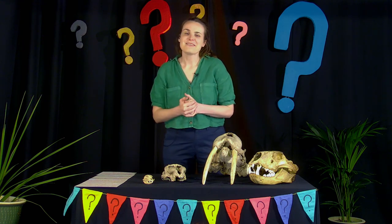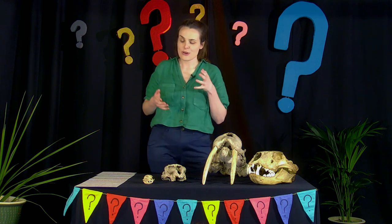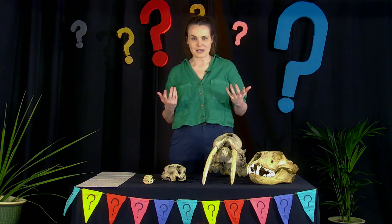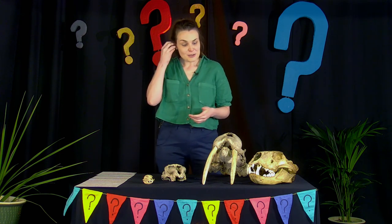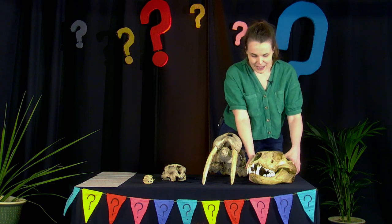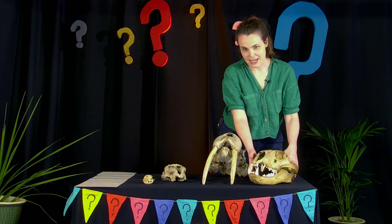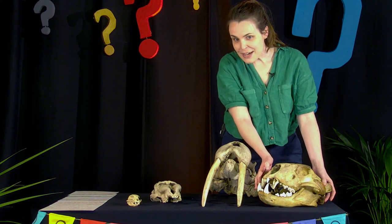Okay, so now it's time for Guess That Skull. And today we've been borrowing some exhibits from the Wollaton Hall Natural History Museum, and they've loaned us these exhibits so we can talk to you about different skulls and different animals that we have in our world. So we're going to go through them and see if you can guess what they are as we go along. Okay, we're going to start over this side. What do you at home think this one is? It's quite big and it's got some quite big teeth here as well.